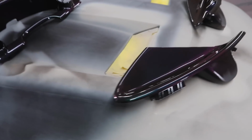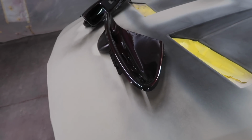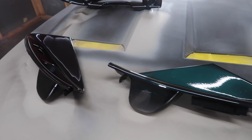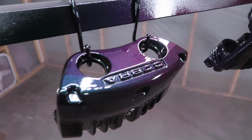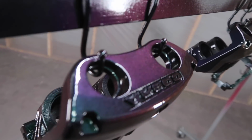And then here are the door couplets, which we got the correct coupe ones. You guys haven't seen the videos yet, but Chris actually bought coupe ones and they sent a convertible one, so we had to get a new set, and this is the new set right there. And then here are the front brake calipers, Mystic. We're going to do silver Cobra lettering after they dry.